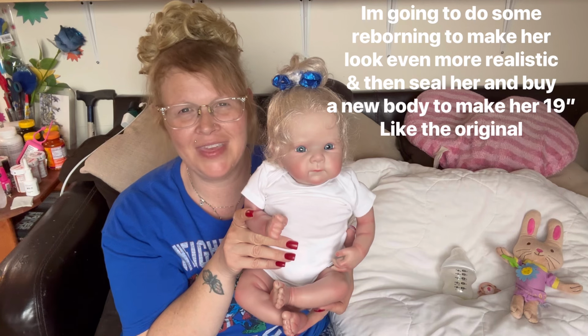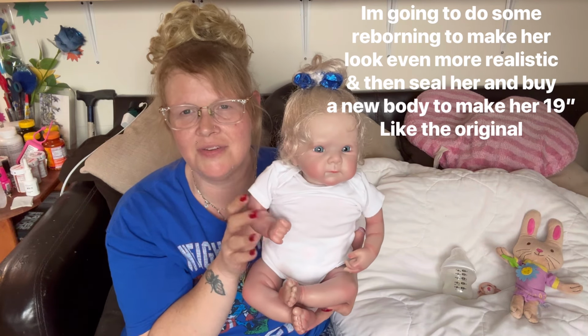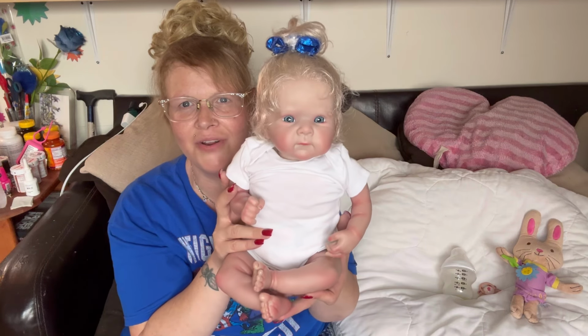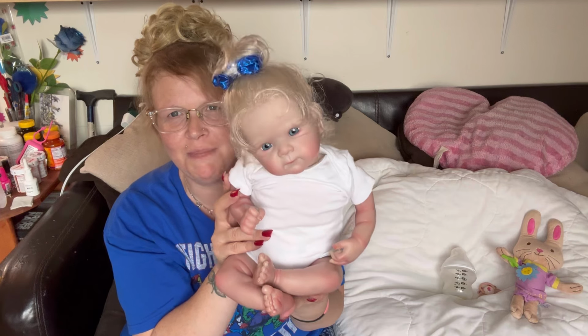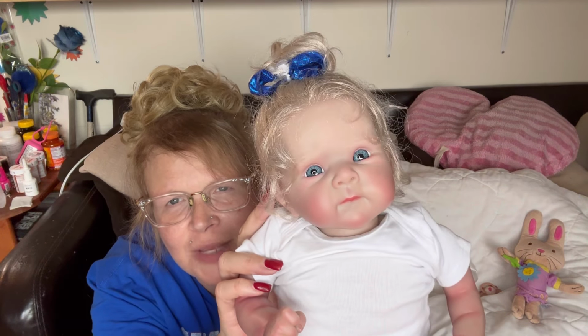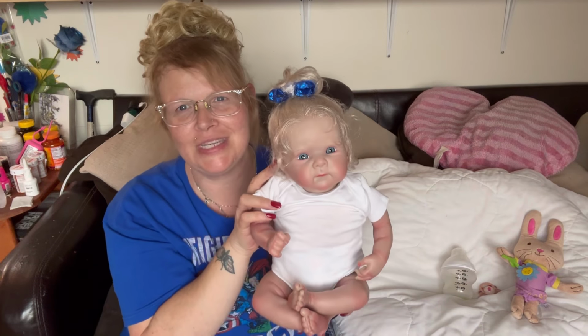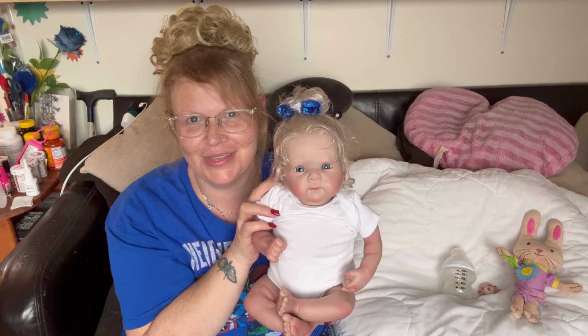It doesn't really need anything, and even the seal is decent, but of course I like to just give them a seal just to seal in everything. I just think they did phenomenal on her. She is gorgeous. I might do a little bit of reborning to her, maybe her lips, look at her little floppy head. Maybe change the lip color a little bit, but she is pretty good to me. I think she looks phenomenal. I love her, love her.